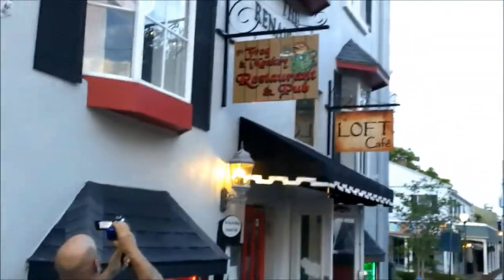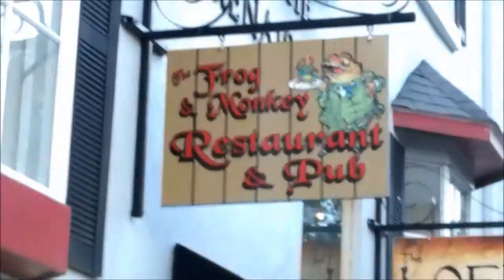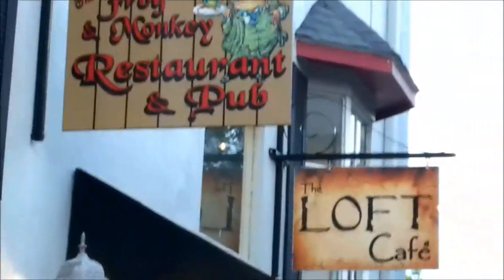There is another one here. It's called Frog and Monkey. Isn't that cool? Very cool. I gotta see what we got down here before I turn it off, because I don't like to keep turning it on and off. There's a little loft cafe in here. Oh, cool. I'm gonna walk through here real quick. Let's see what they got. They got a lot of little stores in here. It's like a little breezeway.